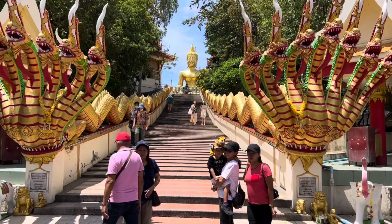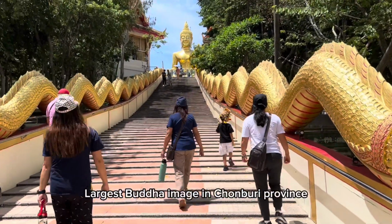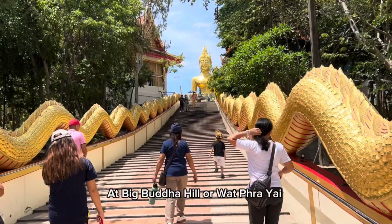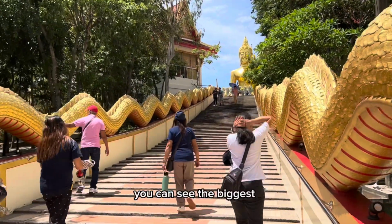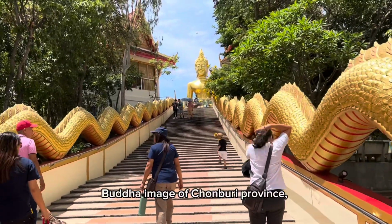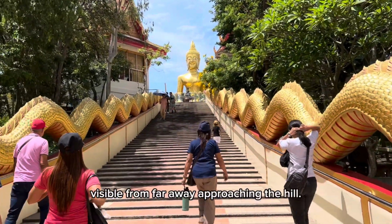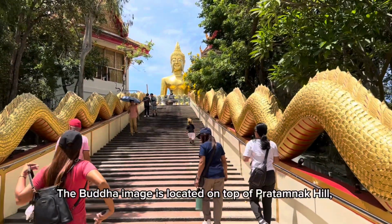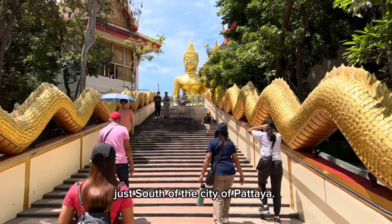So ready? Big Buddha, the largest Buddha image in Chonburi province. At Big Buddha Hill, or Wat Phra Yai, you can see the biggest Buddha image of Chonburi province, visible from far away when approaching the hill. The Buddha image is located on top of Pratamnak Hill, just south of the city of Pattaya.